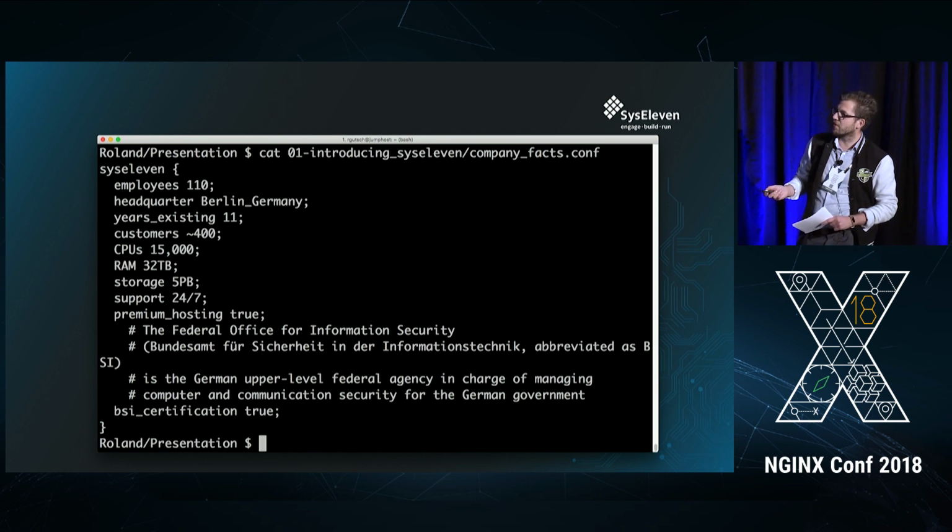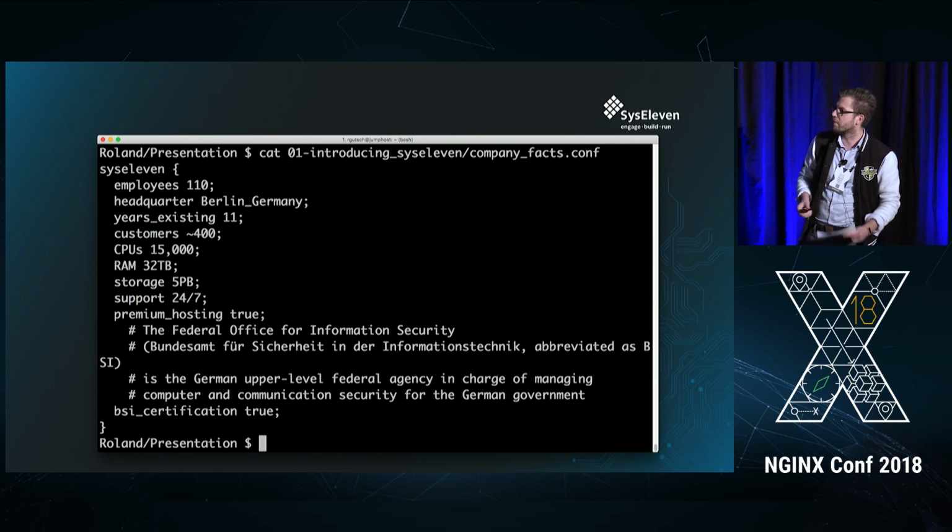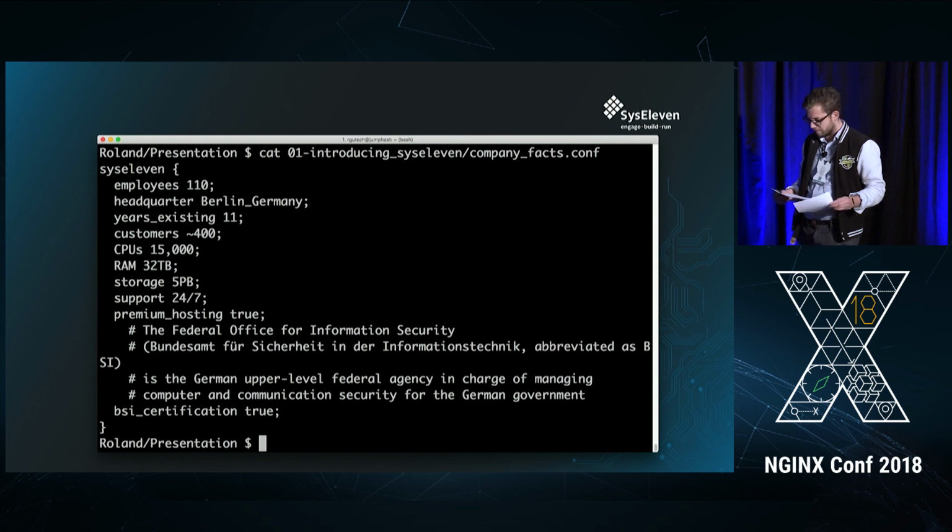You brought some numbers? Yeah. We have existed for about 11 years. We have 400 customers, 15K CPUs, and a lot of storage, of course. Another interesting fact is that we're the only ones certified by the government institution, which I think NIST is the equivalent of in the US, for hosting.